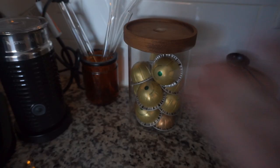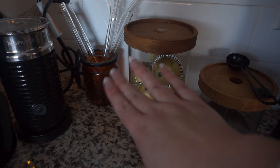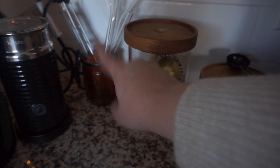Then over here, I have straws, because I do like doing a lot of blended shakes and I love having a glass straw. I found that little container that holds the straws in the bathroom section at Target. I know that's weird, but I really liked the color.